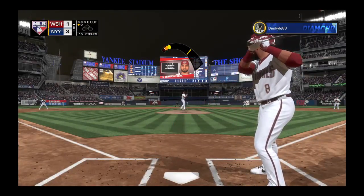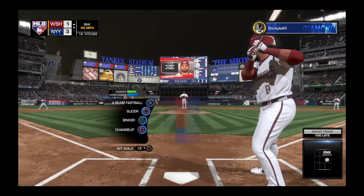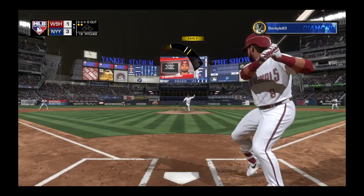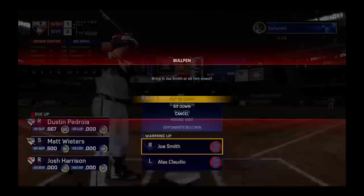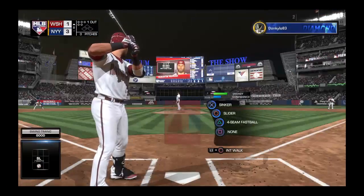Well, that slider right there, that's what makes him tough against the left-hander. That pitch is almost impossible to hit. And he gets him to swing through that one. He's in control, 0-2. Got him. And he goes down on strikes for the 3rd time. Ready once again, Dustin Pedroia. 2 hits in 3 at-bats for him in this one.